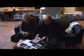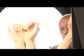The castle we're working on today, that really is quite an interesting one. We've sourced a hand model who's got very, very large and craggy hands, which lends itself to make a castle on it.